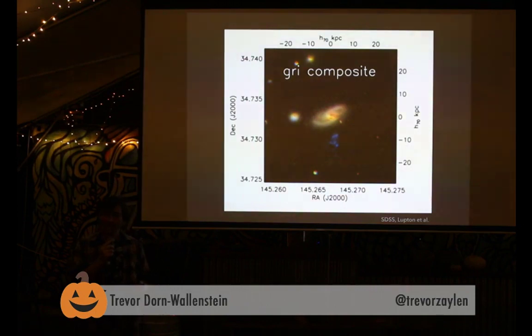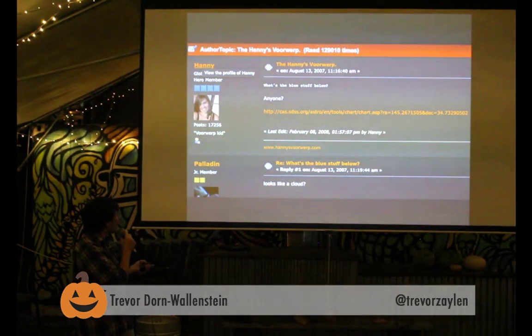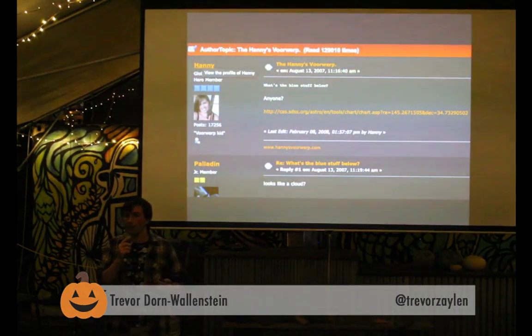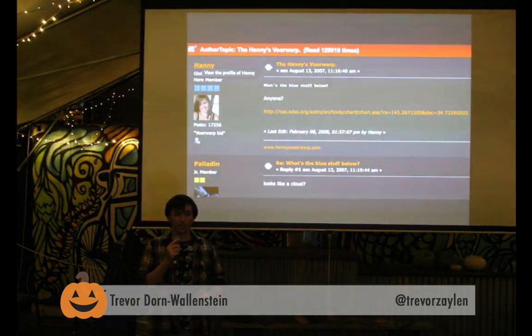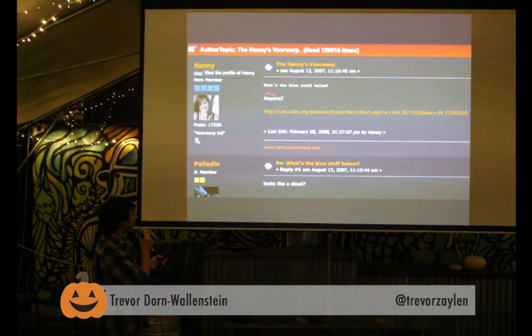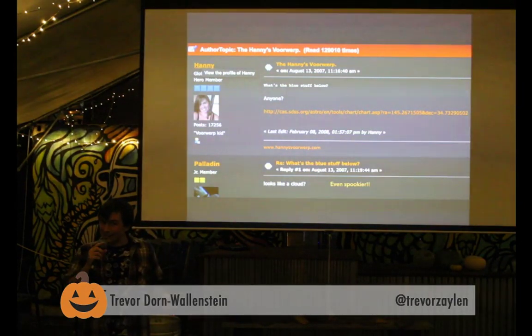So in 2007, a Dutch school teacher named Hanny van Arkel was on the Galaxy Zoo. And if you have a membership on Galaxy Zoo, you can post on the forums there. And so Hanny said, hey look, I found this voorwerp, which is Dutch for object. I found this thing. It's blue. What's going on? And my favorite response is, I don't know, like a cloud or something? But the answer is even spookier.